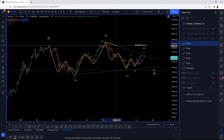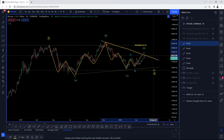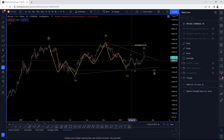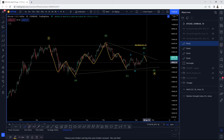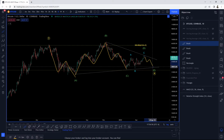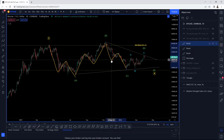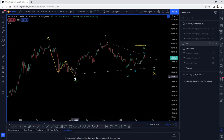Now we have this trend line resistance that you can clearly see is holding it down. So if this is the case, guys, then we are likely to expect price action to do 3 waves down to the E. Now, invalidation of this wave structure comes in where, guys? I'm going to tell you that right now.